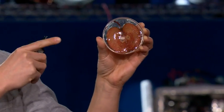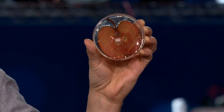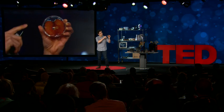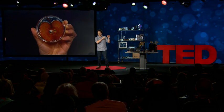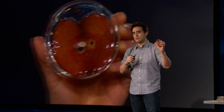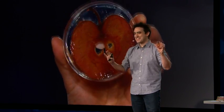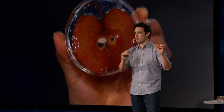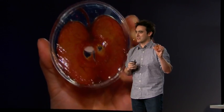Can any of you guys tell me what fruit this is? What was that? That's right, it's an apple. Now, I actually want you to kind of notice as well that this is a lot redder than most apples, okay? And that's because we grew human cells into it. We took a totally innocent Macintosh apple, removed all the apple cells and DNA, and then implanted human cells.